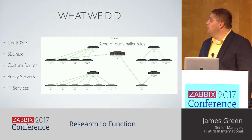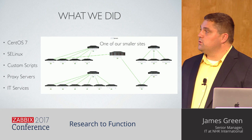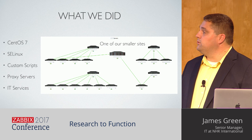So this is what we did, and this is one of our smaller sites. It all runs on CentOS 7 with SELinux turned on, which led to some difficulties, but it wasn't too much. We wrote some custom scripts to monitor our phone system and our email system. Proxy servers we're working on.